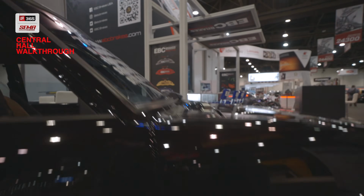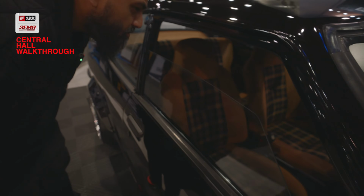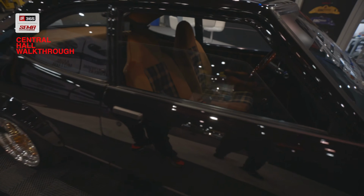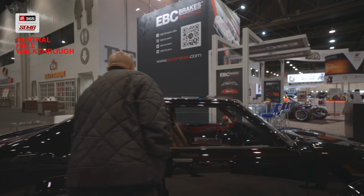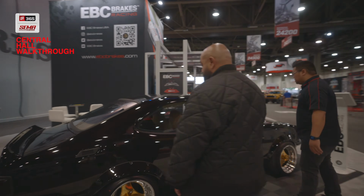I'd love to know what's under the hood. For this paint, if I recall, someone said it's like a Lamborghini paint. A Lamborghini color? I could be very wrong about that. It's just word of mouth. Dude, deep gold flake, deep purple. It's nice, man. Far away, you'll think it's black.